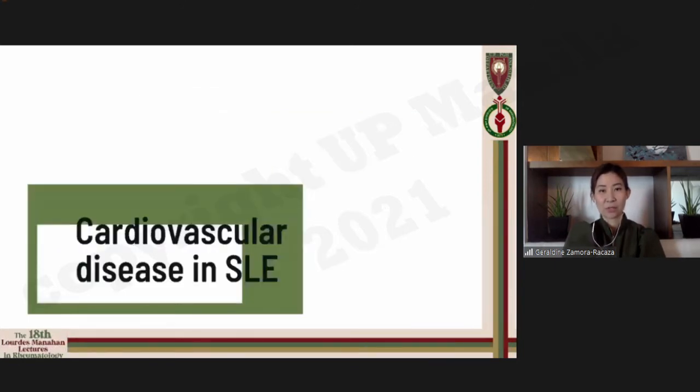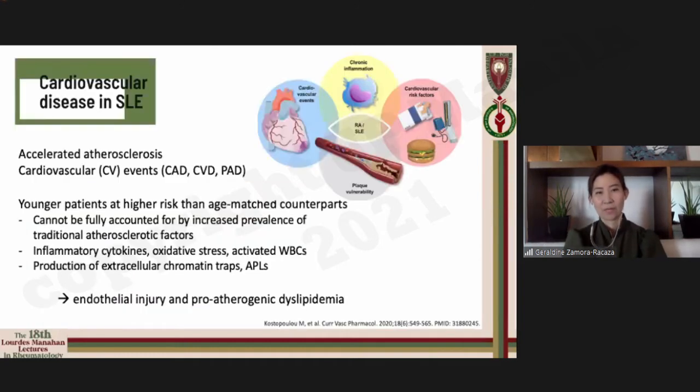So since we're already on the subject, let's put a focus on cardiovascular disease in SLE. We all know that SLE is associated with increased risk of accelerated atherosclerosis and cardiovascular events, including coronary artery disease, cerebrovascular disease, and peripheral artery disease. Cardiovascular events occur both early and late during the disease course, with younger patients being at much higher risk than age-matched counterparts. And this risk cannot be fully accounted for by the increased prevalence of traditional atherosclerotic factors and may be due to type 1 interferons and other inflammatory cytokines, oxidative stress, production of antiphospholipid and other autoantibodies causing dysfunction of lipoproteins, altogether resulting in endothelial injury and pro-atherogenic dyslipidemia.